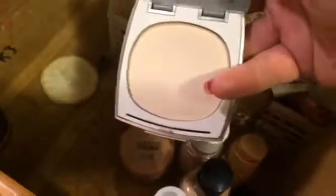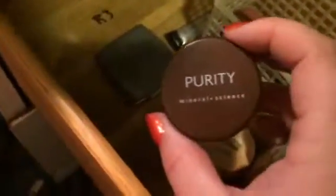And then I just have a setting powder from Almay. That's what that looks like. Haven't used it yet. And then I have one more setting powder. This one's from Purity, and it's just a clear setting powder.